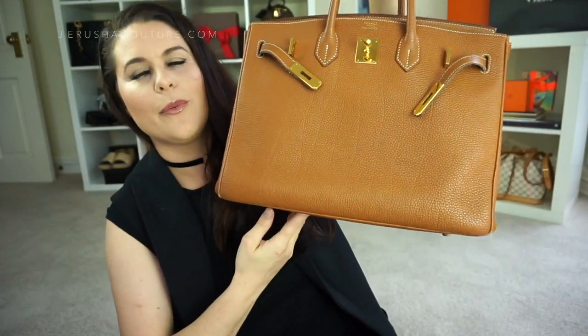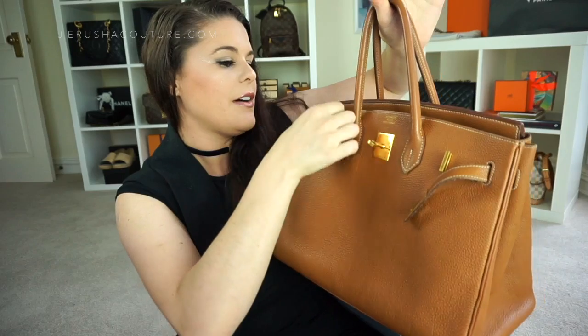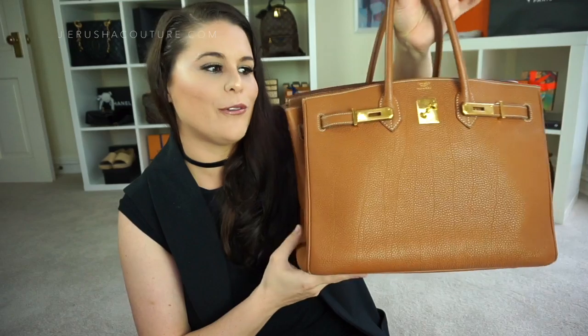I rocked it for three or four days, but that was kind of enough. I don't limit myself with this bag, meaning I only carry it on particular occasions, blah, blah, blah. No, I carry it whenever I want to. I just limit myself as to how long, because it's not really an easy-wearing sort of handbag. So max would be four or five days that I'll tote it around. But when I am carrying it, I love it.